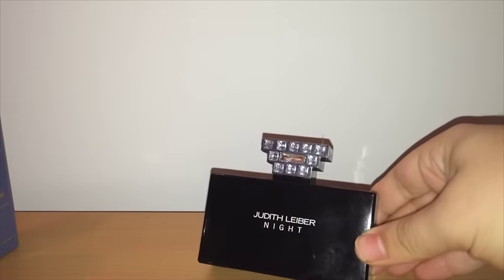This one I saw at a discounter, and I read the reviews. They were pretty positive, and actually this, I think, is going to be the first fragrance just straight up made for women that I've ever reviewed. It's going to be at some point this year. It's sort of a sweet amber, almost a gourmandy amber, from the House of Judith Leiber. This one is called Night. Really, actually nice bottle on this one as well.